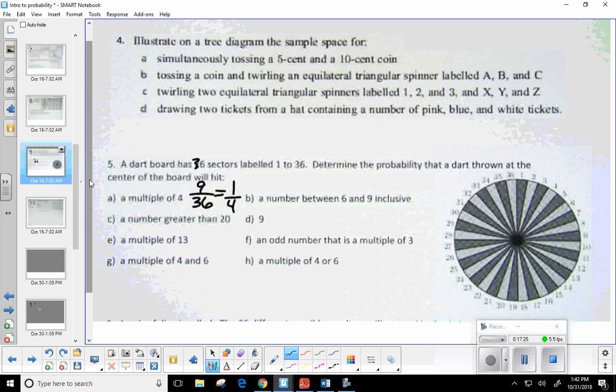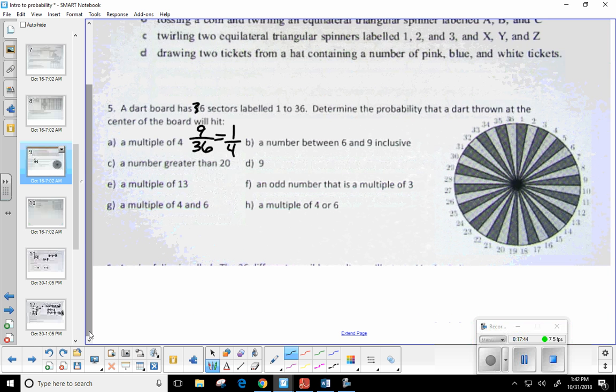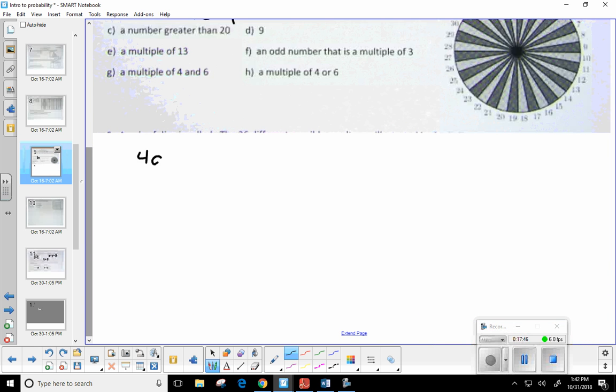Illustrate on a tree diagram the sample space for simultaneously tossing a 5-cent and a 10-cent coin. Well, how many total outcomes do you think there would be? If you toss both coins, there would be 4 total. So it really doesn't matter which one you go ahead and put first.